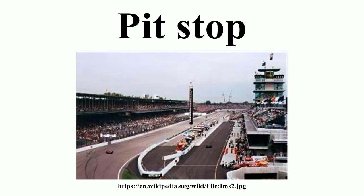In some forms of racing, a team may be ordered to bring a vehicle into the pits as a penalty and either drive through the pit lane at the maximum permitted speed or remain stationary in their pit box for a specified period of time. During this time, no services can be performed.